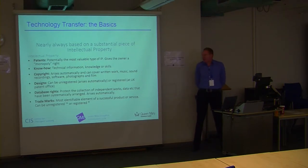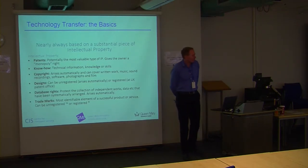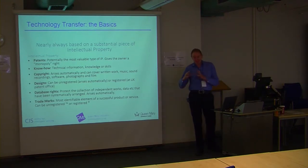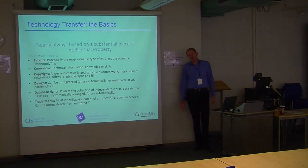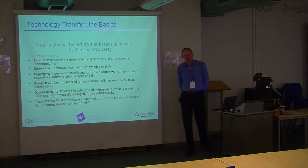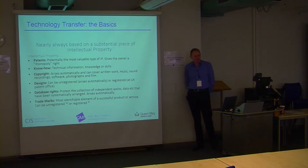We also have things such as know-how, which tend to be trade secrets, which are, I suppose, magic recipes, maybe the hidden Coca-Cola formula, which they kept secret all these years. You have copyright, which can cover written work, music, sound, software, which is the key one, obviously, for this group of people. We have design rights, so when a car is designed, they will buy a whole bunch of design rights about the shape and look of the car. Database rights become more important as databases have taken off in the last few years. And then finally, you'll be familiar with trademarks, which all the major companies will have protection around.